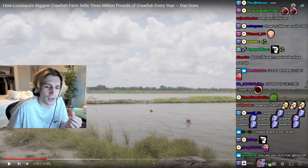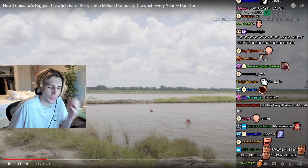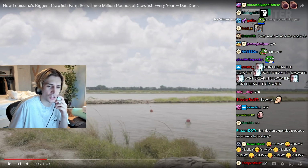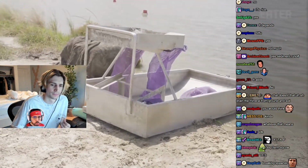Doesn't that drain the minerals from the ground and the soil in a non-balanced way, so that the soil becomes bad at one point? Now, when you're going to harvest crawfish, what is this device here?